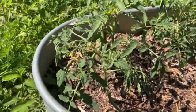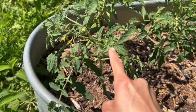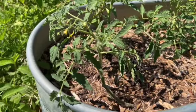Okay, I just came down here and look, I have little tomatoes. I have little tomatoes growing on here. I'm so excited.